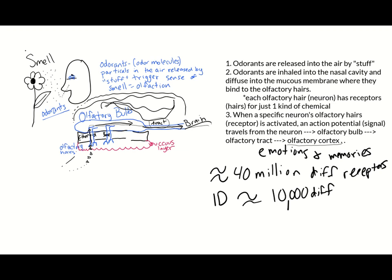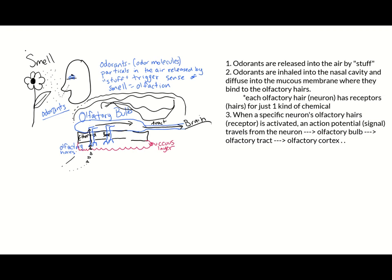There are other animals that have a really, really good sense of smell. We are not one of them. We're okay, but definitely not the best at the sense of smell.